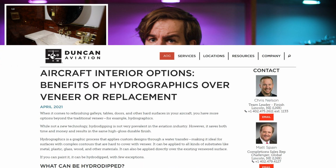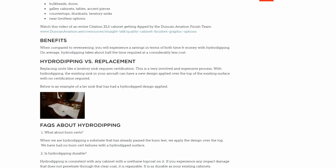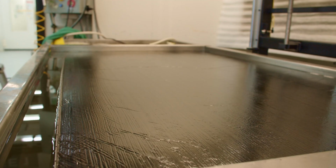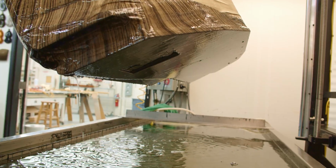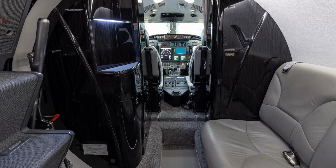When it comes to refinishing galleys, tables, doors, and other hard surfaces in your aircraft, you have more options beyond the traditional veneer. The next article is about hydrodipping, a graphic process that applies custom designs through a water transfer, making it ideal for surfaces with complex contours that are hard to cover with veneer. Basically, if you can paint it, it can be hydrodipped, with a few exceptions. And don't forget to watch the video by clicking the link at the bottom of the article.